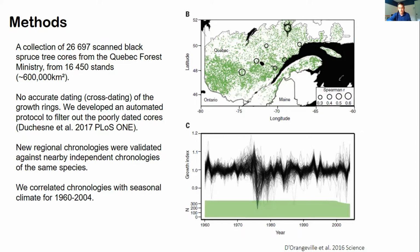So on the top map you see on the right, every green dot is a stand that was sampled. Those big black circles are the value of the correlations with independent chronologies, showing some pretty good correlations. And of course, this is the map of Quebec. The southern end of it is really pure temperate forest, but you still have some black spruce trees in there, and you have the mixed forest, and up north it's pure boreal forest dominated by black spruce. So you have this whole range of climate and stand types as well.